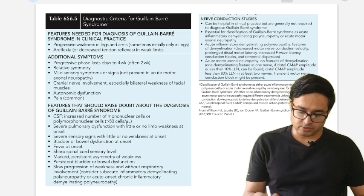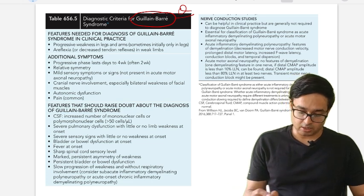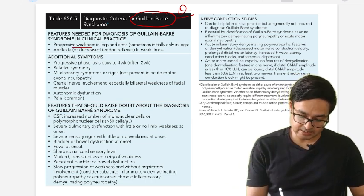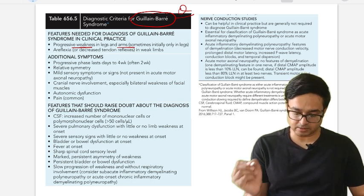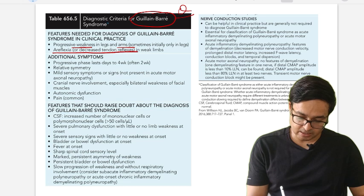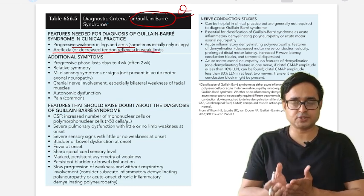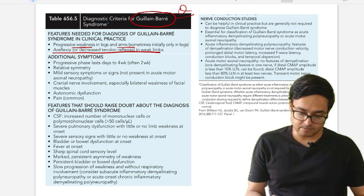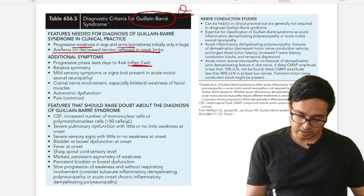Okay, so diagnostic criteria of GBS. Nowadays, GBS cases are increasing in our country. So, the features needed for GBS are progressive weakness in leg and arm. This is ascending symmetrical paralysis as we discussed. Areflexia in weak limbs. So weakness, which is ascending and symmetrical, with areflexia. This is essential. Additional symptoms, it may last for 2 weeks.